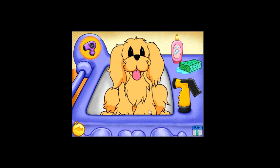Get the soap and I'll get the brush, yippee! You get the bucket and I'll get a towel or three.